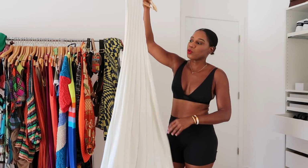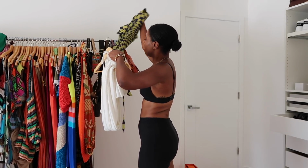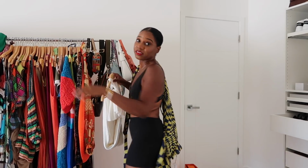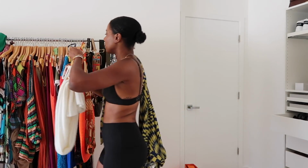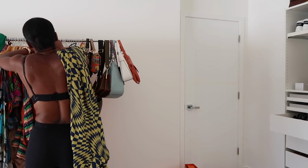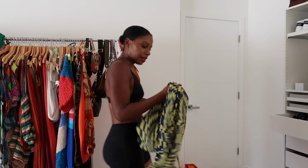This is the white dress I wore yesterday with the Nine West look. Oh, you guys, I also got my dress in from Karen's Amazon drop collection. I got it yesterday, so let me show it to you guys. I have no more room left on my rack. I need to get my closet together.